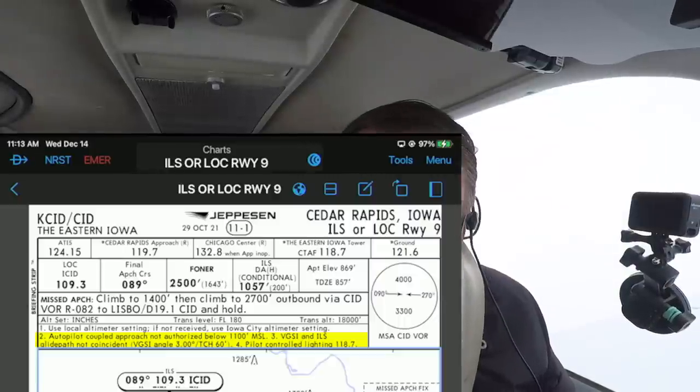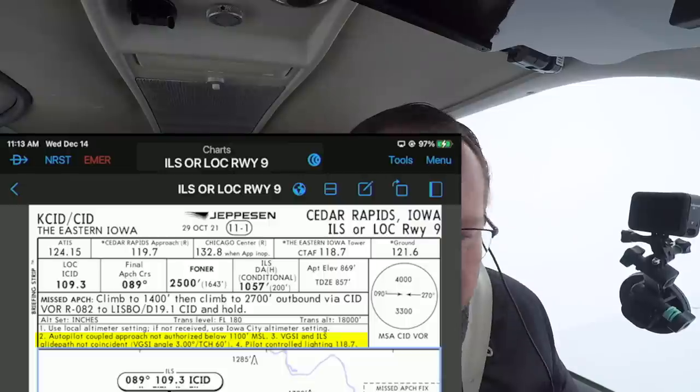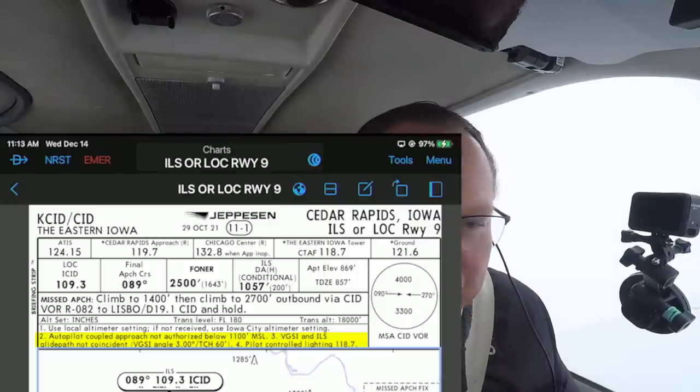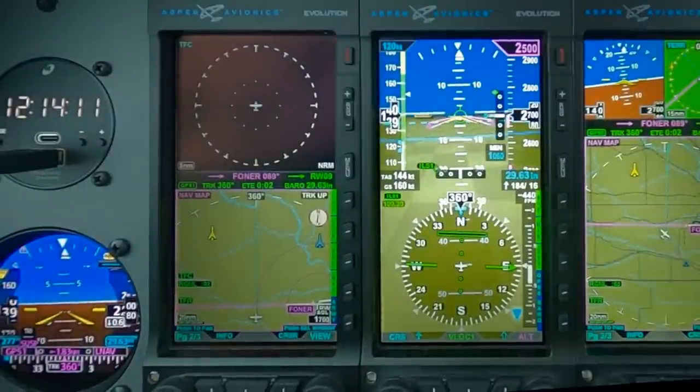Alright, an additional note here is that autopilot coupled approach is not authorized below 1100, so at 1100 I need to switch to just the flight director, which is one of the really nice things about LPV approaches. This is a fairly common limitation for autopilot use on an ILS. GPS-based approaches don't have that. 200 to go.